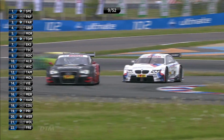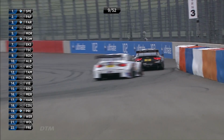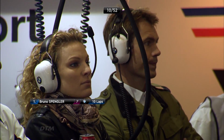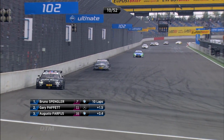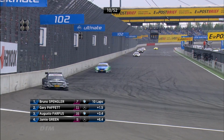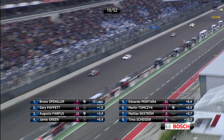Ralf Schumacher is further down the field, Green in 4th place. But at the front, there is Christina Sura. She's Martin Tomczyk's fiancée. There's Spengler still in the lead. The 2 black cars, it still is the men in black at the front.